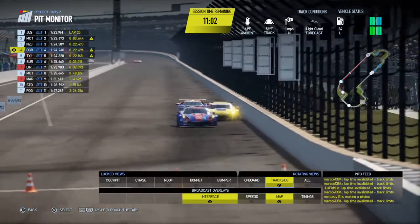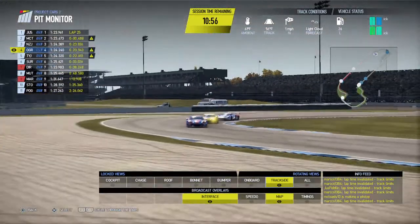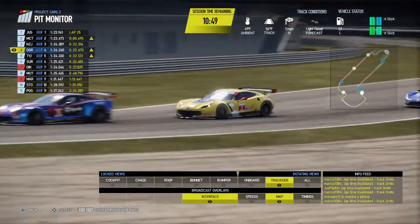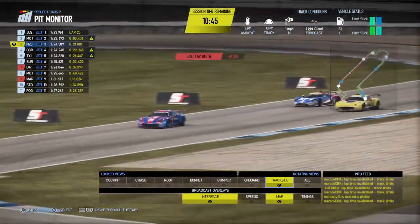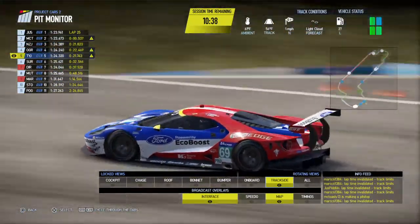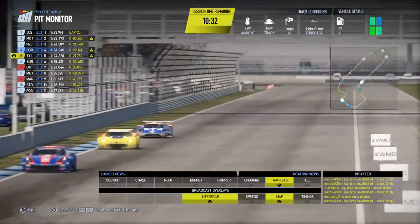You see Cat Guy try Jack on the outside. No, not quite. Letting them know he's there, though. Cat Guy's right on him now. He is right on him. Loses it right there, though. May have opened the door for Taijo, and I think Taijo probably just jumped the track. He might have a slowdown coming. Looks to be okay for the time being.